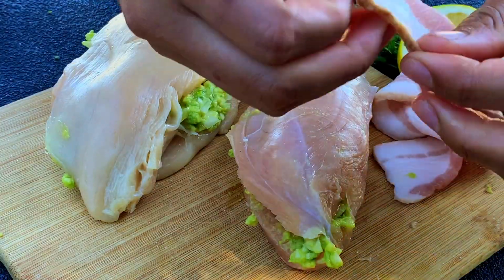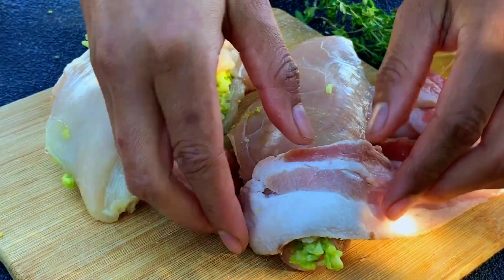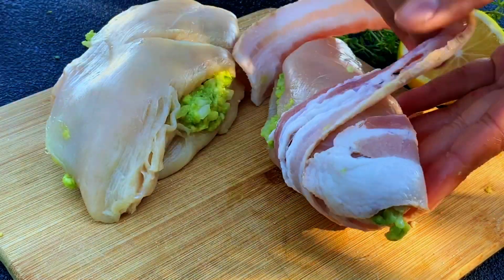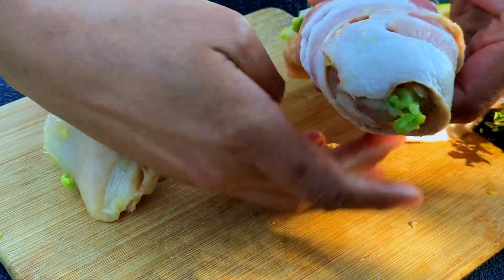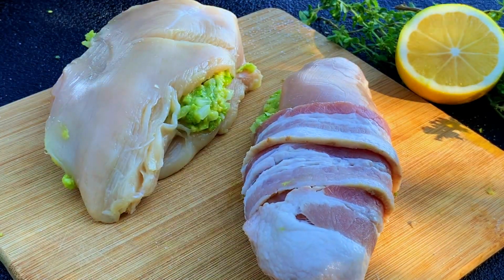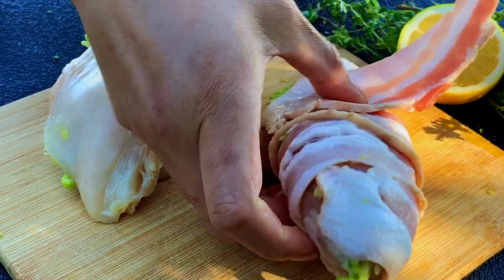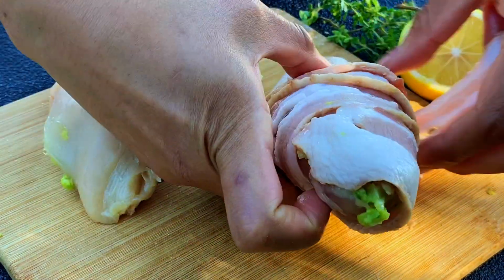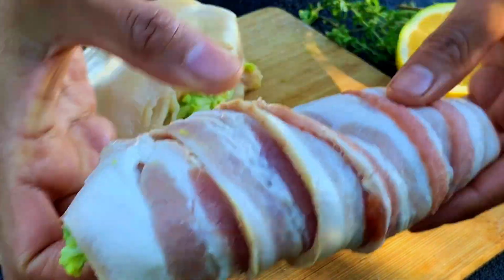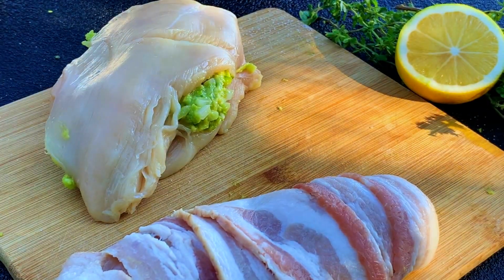I feel like I've been neglecting bacon lately, so I thought it's time to fix that. I mean, we all need bacon in our lives. Bacon makes the world a better place. This recipe is one of my favorites. Who doesn't love bacon and chicken and avocados all together? Anything with bacon is delicious, right?